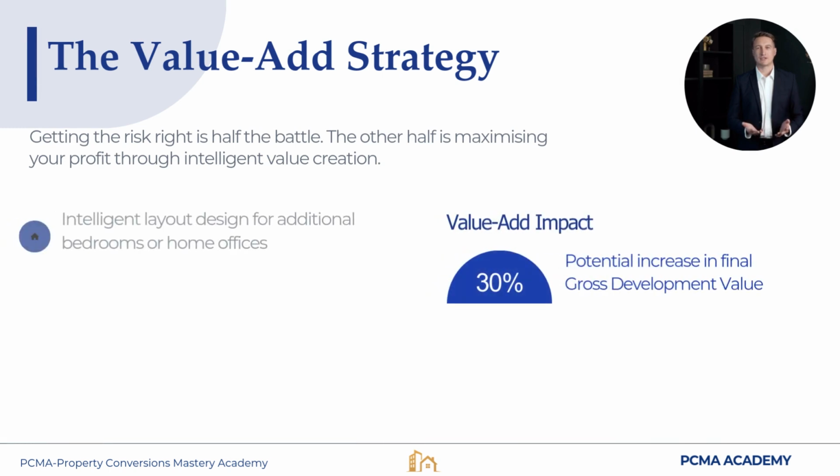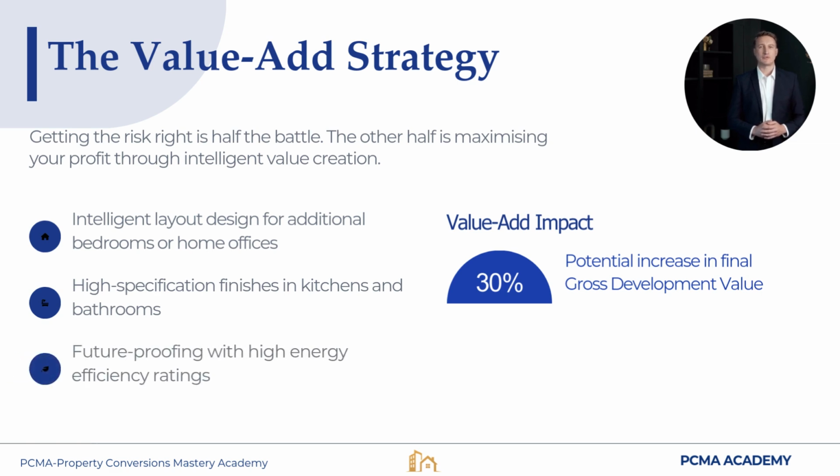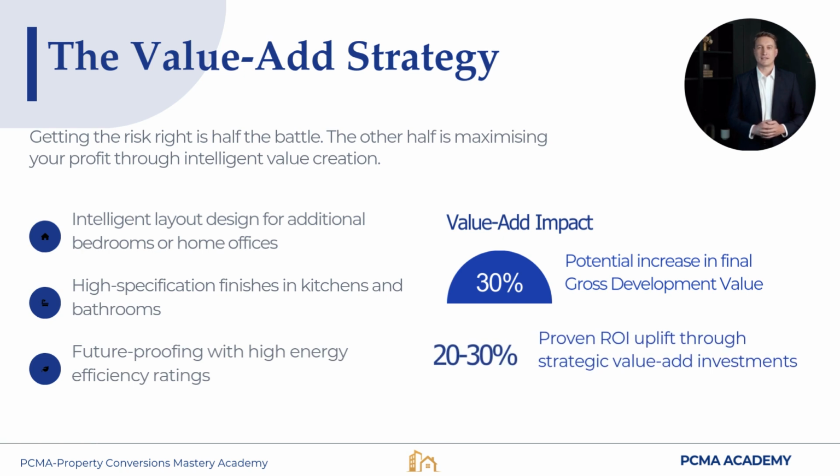It's about intelligent design. Can you reconfigure the layout to add an extra bedroom or a home office? It's about investing in high-specification finishes in the kitchen and bathrooms, where buyers see the most value. It's about creating curb appeal that makes a powerful first impression. And it's about future-proofing the property with high energy efficiency ratings. These aren't costs, they are investments. Implemented correctly, these strategies can add an additional 20 to 30% to your final gross development value.